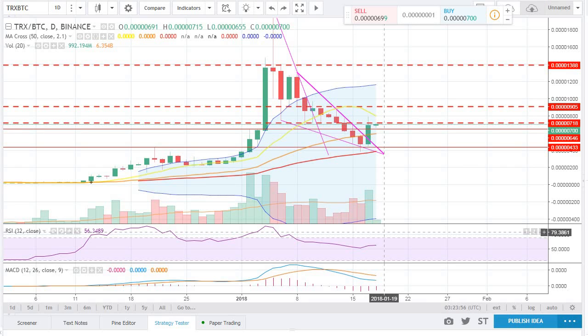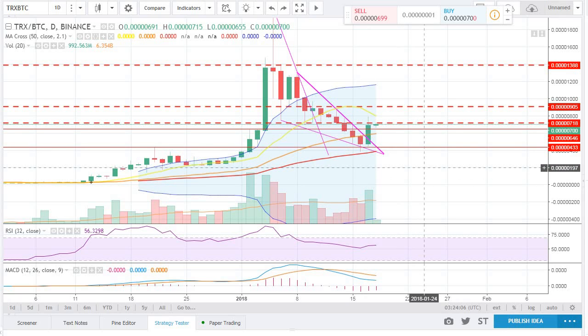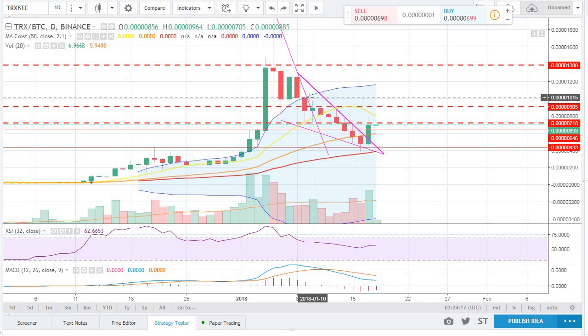Okay, so we've been following Tron for about a week now. We've been following since it made an all-time high around 30 cents. That's when I said do not buy Tron, wait for the pullback. Since then, we had a really nice pullback in Tron, and I was setting my price target to buy Tron around 10 cents, and that's where I started shopping for Tron. Okay, and since then I have been adding smaller positions as we're coming down.